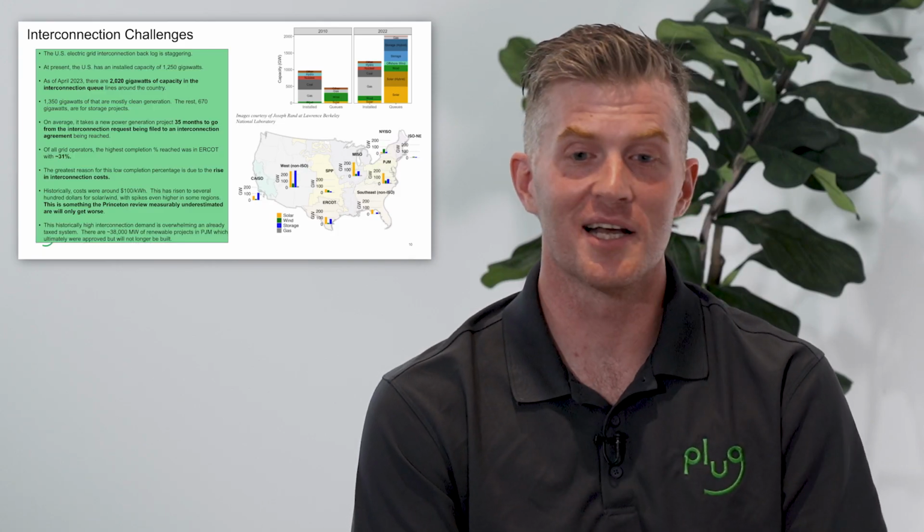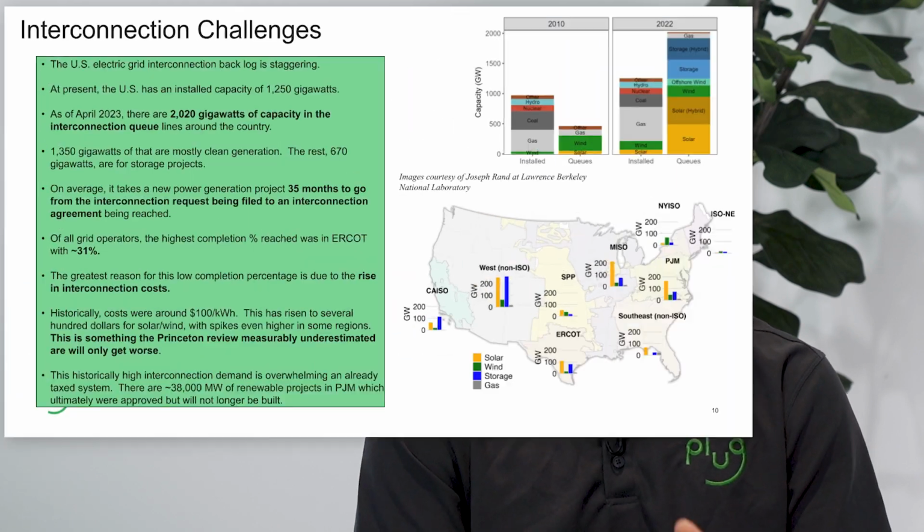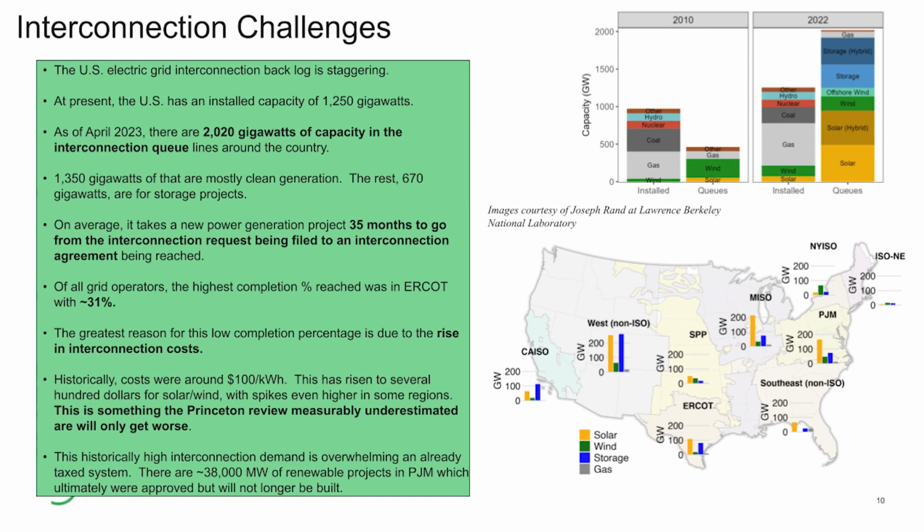There's also interconnection challenges that we need to talk about. Right now, the U.S. electric grid backlog is absolutely staggering. At present, we have about 1,200 gigawatts of power installed across the U.S., any asset, fossil fuel, renewables, whatever. There's about 2,000 gigawatts that are backlogged right now in the interconnection queue.